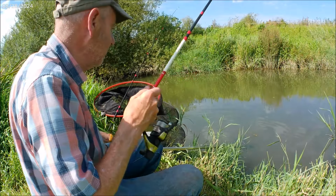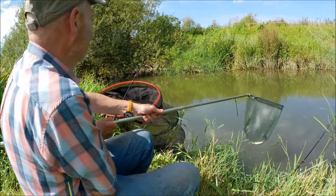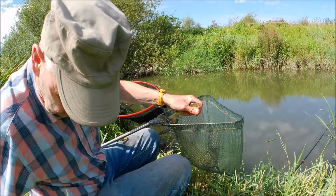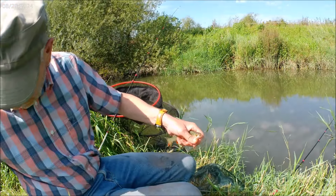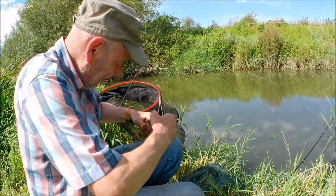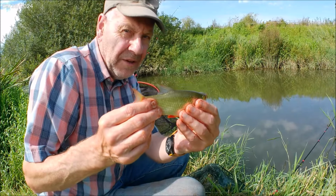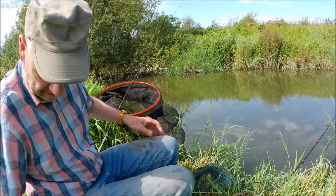No monster, but it's the first fish for a while. It's a rudd. Missed the rudd. Not a bad one. There we go. Rudd. Definitely the bigger fish coming on sweet corn. No doubt about that. That's why I've discarded the maggots. I'm not using the maggots at the moment.